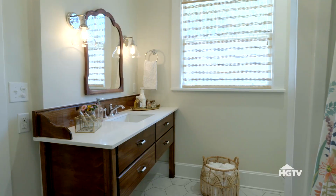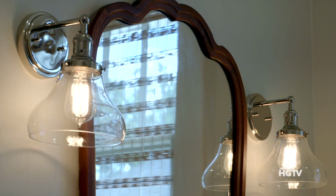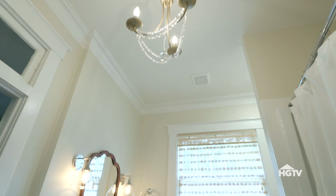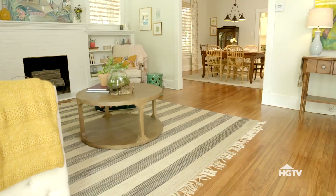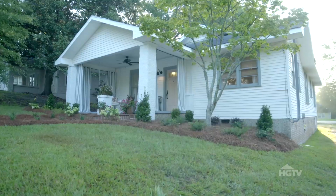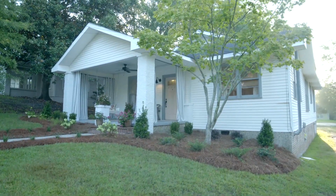In the end, I think it's the little high-end touches like the lighting choices, the sconces in the kitchen, the chandelier in the bathroom, and the tile in the kitchen. Those things where we splurge just a little bit ended up being the real showstoppers of the house.